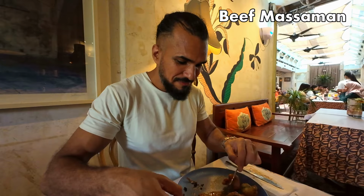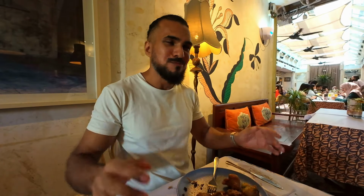Now let's try the beef. Oh yeah. Remarkable. This is like a beef curry. The meat is super tender, really high quality, but there is a sweetness to it. It's not like it's half spicy, half sweet.